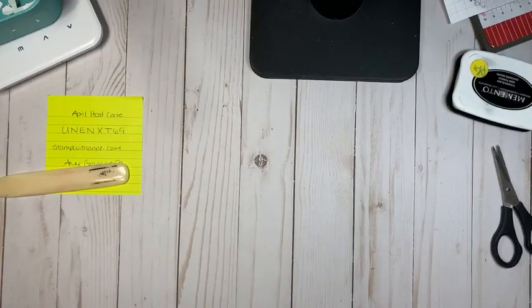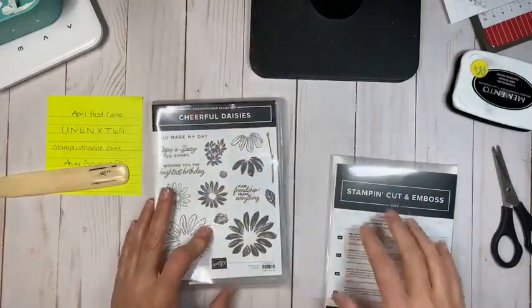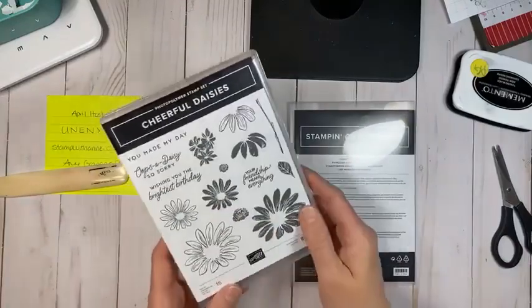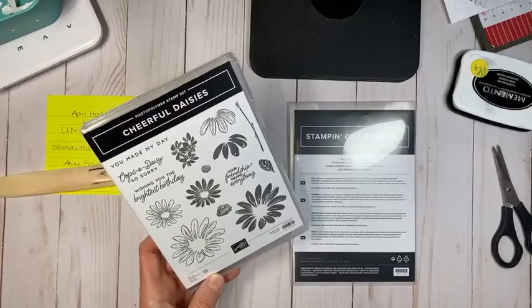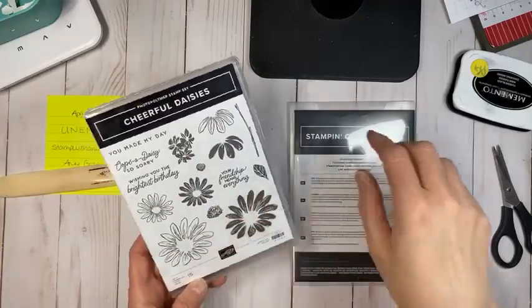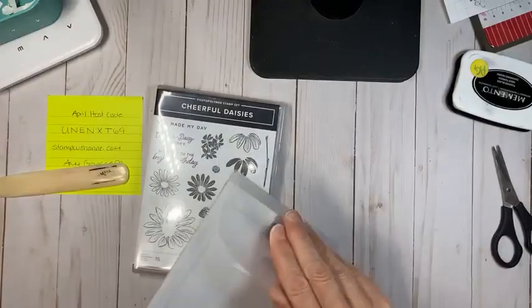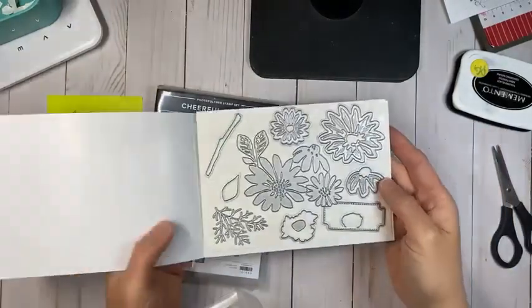Okay, so let's move to our next one. The next one that I'm showcasing is part of a suite called Fresh as a Daisy, and the bundle in that set is called Cheerful Daisy. It's a photopolymer set with some great greetings. I think I'm going to call these Gerber daisies. It also has matching dies, and you can see those dies here.